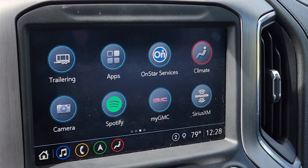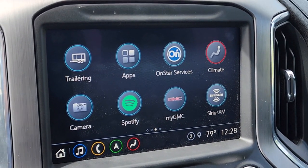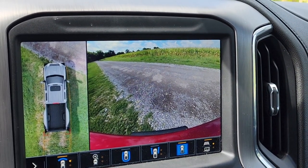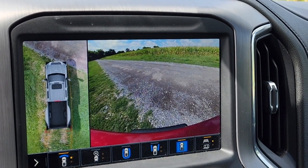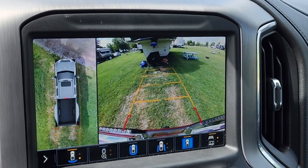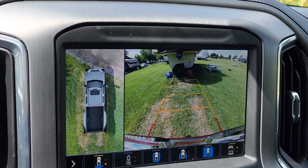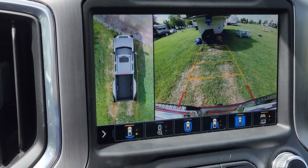So there's seven different cameras on this truck altogether. I want to show you a quick little video of some of the functionalities of the cameras. If I go into the camera mode here, first pops up, you'll see on the left-hand side there is a view all the way around the truck. On the right-hand side there is a view of what's in front of my truck right now. If I put it in reverse, you'll see it goes to a rear view camera where I can see what's directly behind me. And it gives me the guidelines to help me back straight into a parking space or back safely around whatever I need to back around.